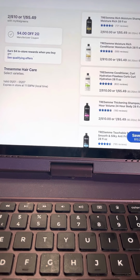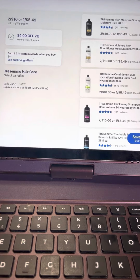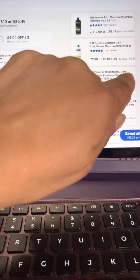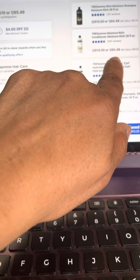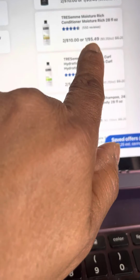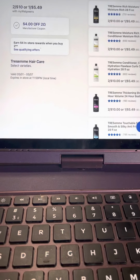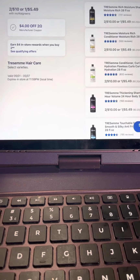So I'm going to clip that coupon because that's actually a good deal. So you'll buy Tresemme for $1 a piece. They're normally $5.49 each, if you can see that, my camera focus. So $5.49 each, but you'll be getting each bottle for just $1.